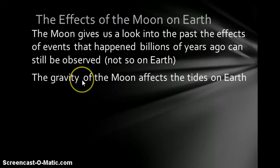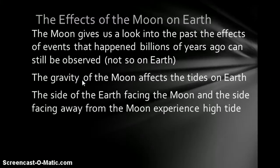The gravity of the moon does affect the tides on Earth. Earth goes through 2 high tides a day: the side of the Earth that faces the moon and the side of the Earth that faces away from the moon go through these high tides, and the sides perpendicular to the moon would experience low tides.